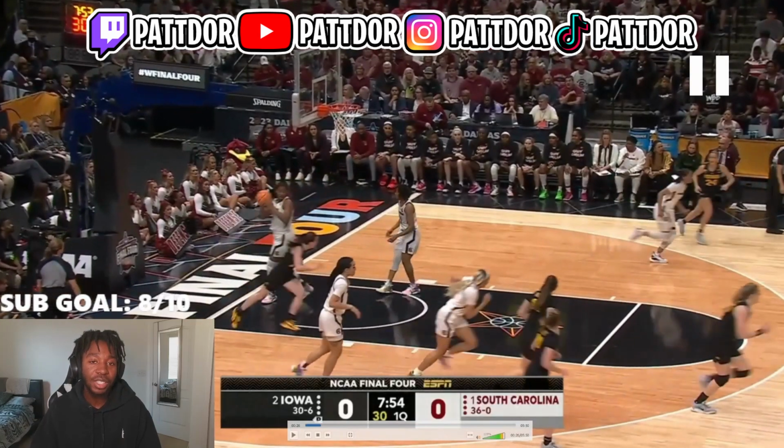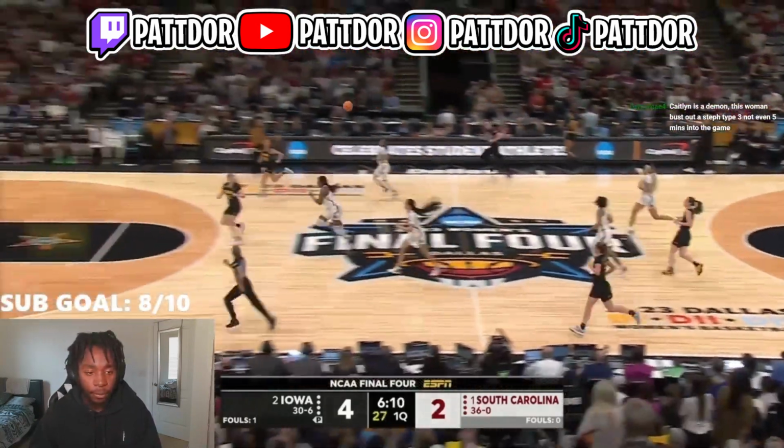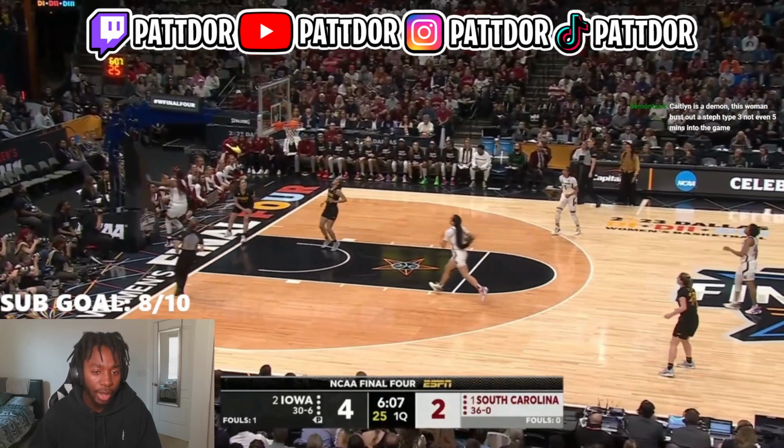Now, what you're about to see is a lot of straight line drives, but it's really not just straight line drives where she just, boom, gets past every single person. It's her being able to use her levels, use her angles, and her off arm, all the details that exclude using dribble moves. Get ahead, easy get ahead.